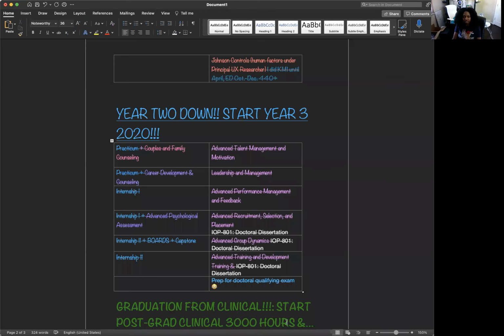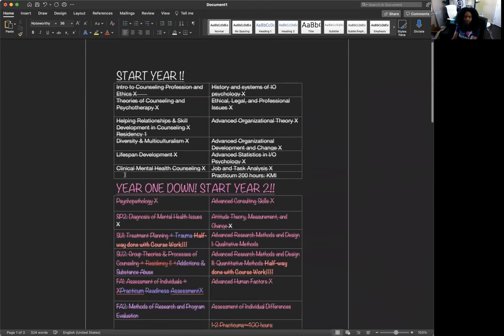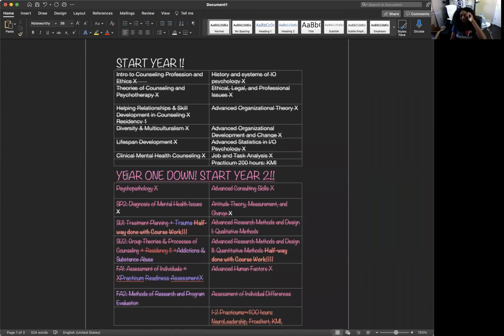So I'm going to share my screen because I have a layout of what I did. Let's start at the top. I have a layout of what I did, and I just crossed it out as I went along. The first year was 2018, and my first class in my counseling program is on the left, my IO program is on the right.